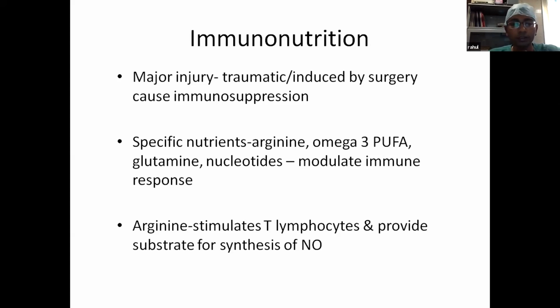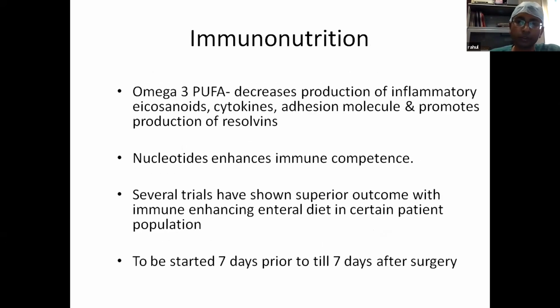Then touching upon one or two slides on immunonutrition, which is a new entity which is suggested in major injuries or major surgeries. Specific nutrients which are advised in immunonutrition include arginine, omega-3 fatty acids, and glutamine nucleotides. They are suggested to stimulate T lymphocytes and provide substrate for synthesis of nitric oxide, and boost the immune system. They also affect the production of inflammatory cytokines and adhesion molecules.